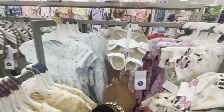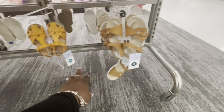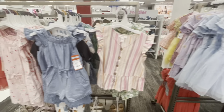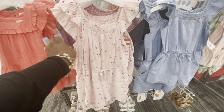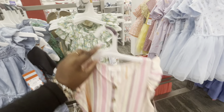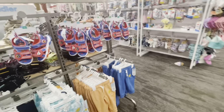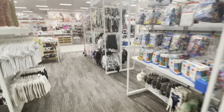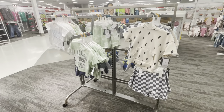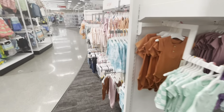Cute little sandals. These are $16.99. And they also have them in the brown. And the rompers are 12. Let's see. $16.99. We're trying to get to some more clothes in here. They did have some cute little romper sets. We did already look at most of their clothes though. This is pretty. Let's see if there's something else new that we didn't see.